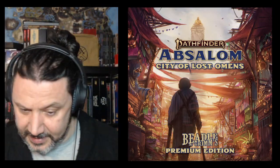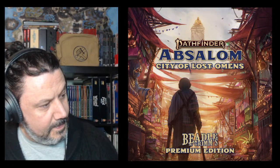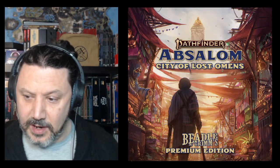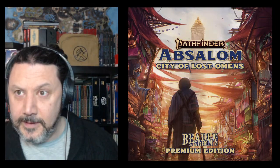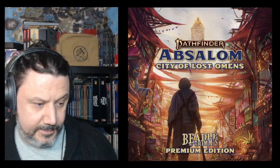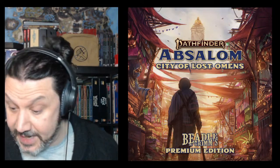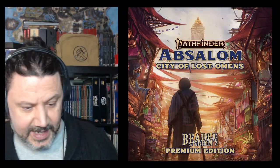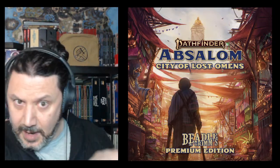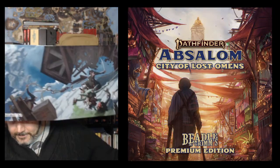Now, this is the first DM screen they've produced for Paizo. Sorry, I'm a little stunned by what's in here. Wowzers. So one of the nice things they often do is, instead of just giving you a reprint of what's inside the regular version of the DM screen or the GM screen in Pathfinder's or Paizo's case, what they'll often do is give you stuff that's useful for the adventure. So you can set this up apart from your regular screen. I'll show you. This is the image on it.